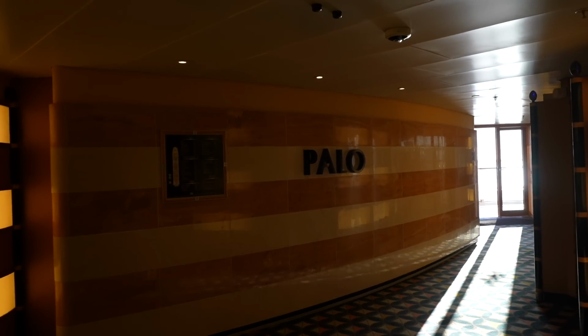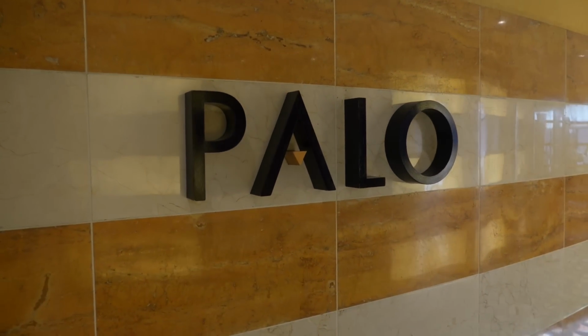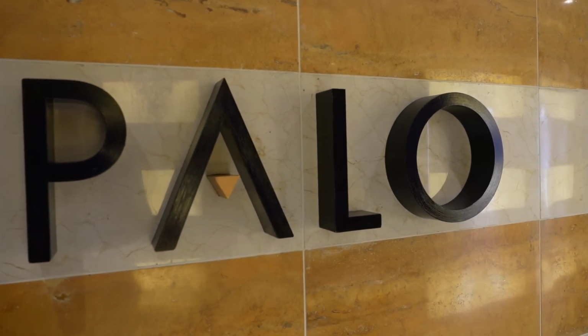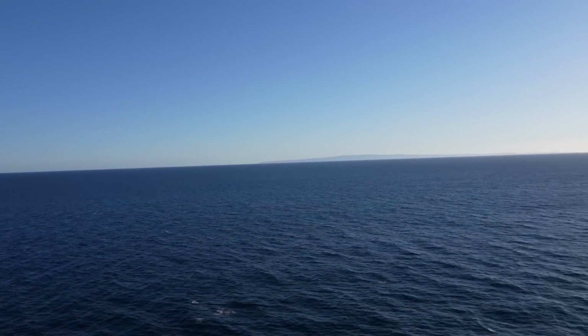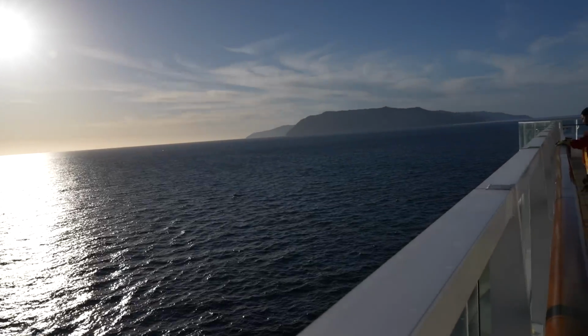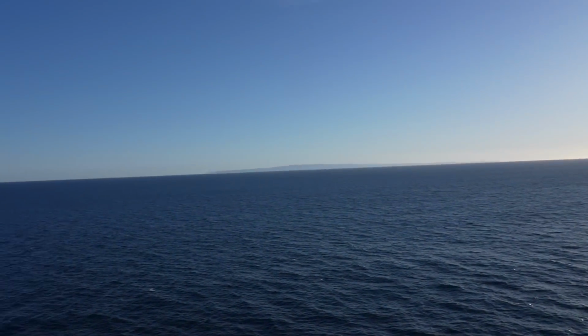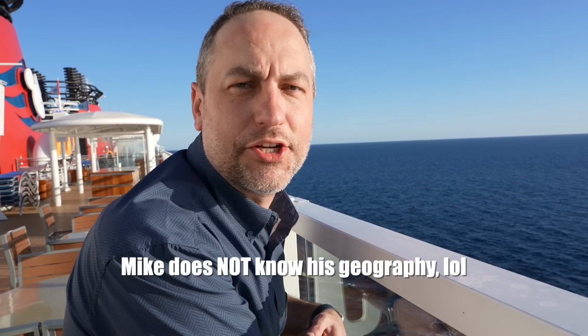So we have made it to deck 10. Oh my gosh, I'm so excited. I've heard so many great things about this. Dinner tonight at Palo. We did make it a little bit early. The restaurant is not quite open yet. They got a couple more minutes. But as I said before, we have pushed off. We are leaving Catalina Island, and now we are on our way to our destination, Ensenada, Mexico, in Baja.